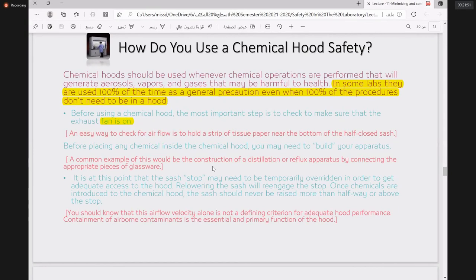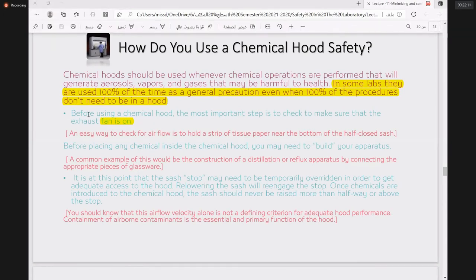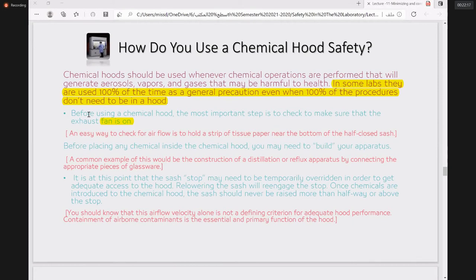How do you use a chemical hood safely? Many operations in your experiment must be done in the fume hood, especially with concentrated acid and base. In some laboratories, we use the fume hood 100% of the time, even when 100% of the procedure does not need to be in the hood. It's safe to mix things in the fume hood. Why? Because of how it works. It answers the reason why it's better to use the chemical hood all the time. It's all about airflow.